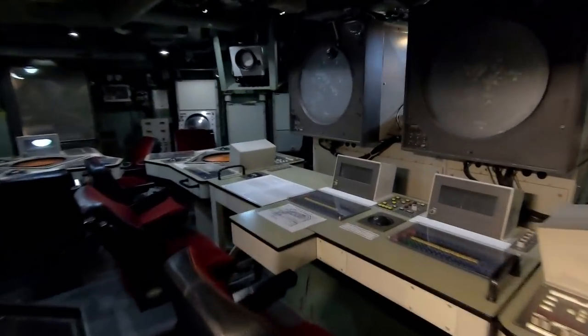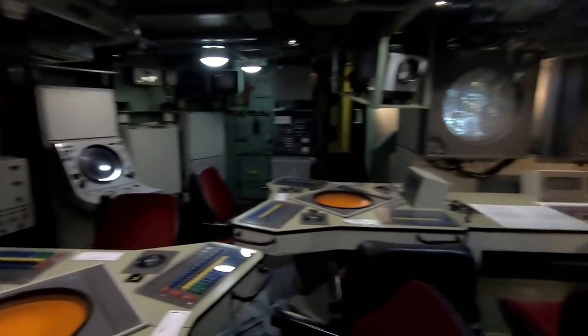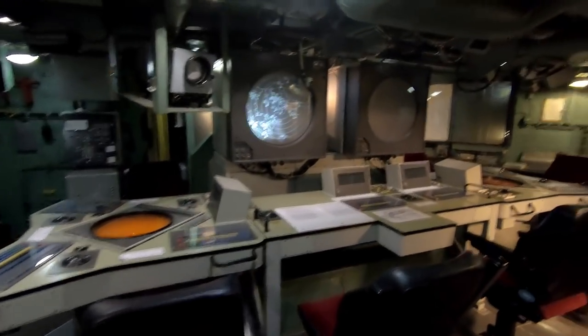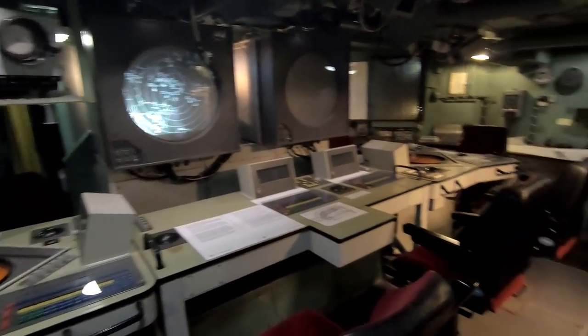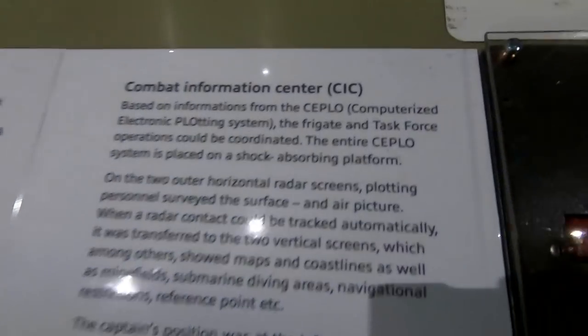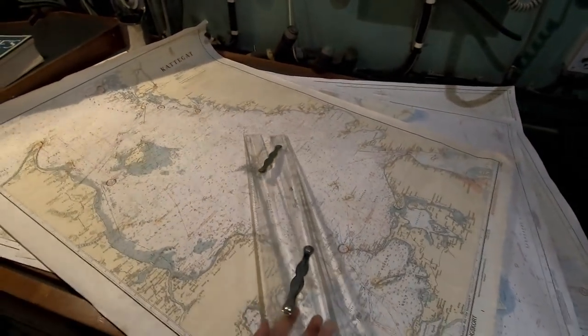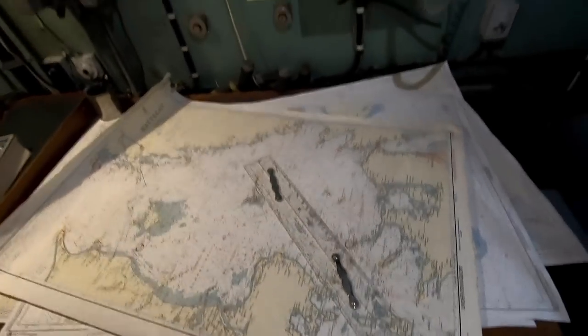Here you can see the control unit where the captain sits and where they take care of the entire system. This is how exactly it looks. The combat information center, where they get the information. And this is for navigation. These are the navigation tools, the compass that they use, and how beautifully they use this compass.